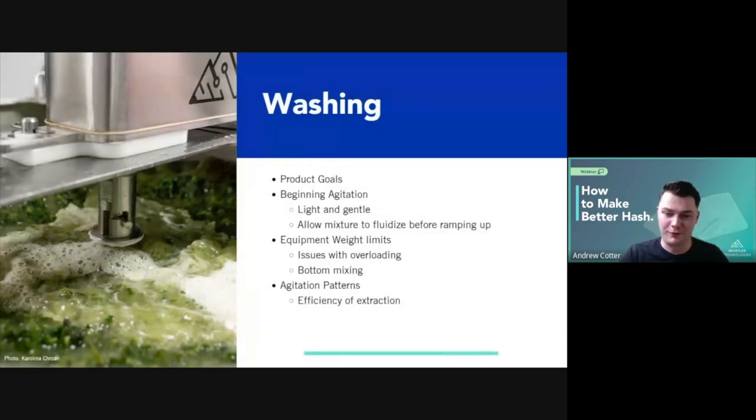Sweet. My favorite part. Washing. Of course, with washing, I would say your process should really depend on your product goals. Before you start just going ahead and making hash, you should think to yourself, what am I trying to make and who am I trying to make it for?